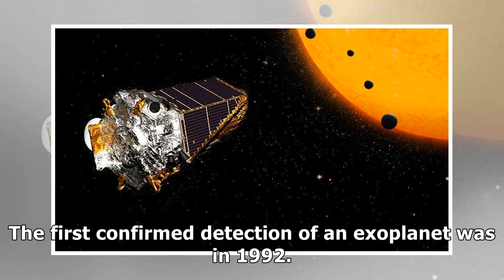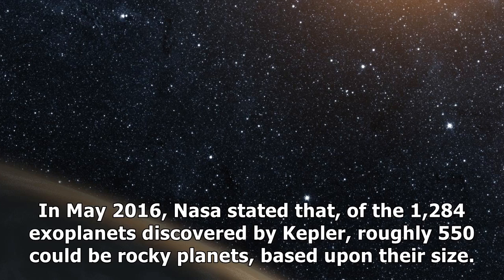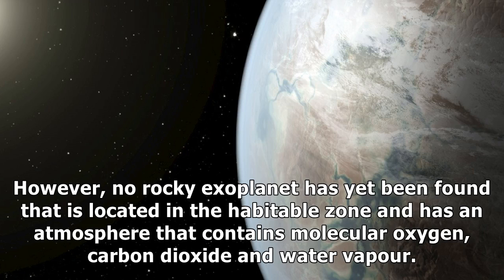The first confirmed detection of an exoplanet was in 1992. Since then, there have been 3,639 exoplanet confirmations in 2,729 planetary systems, many made by the Hubble, Spitzer and Kepler space telescopes. In May 2016, NASA stated that, of the 1,284 exoplanets discovered by Kepler, roughly 550 could be rocky planets, based upon their size. Of these, 9 orbit their stars in the habitable zone. However, no rocky exoplanet has yet been found that is located in the habitable zone and has an atmosphere that contains molecular oxygen, carbon dioxide and water vapor.